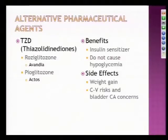Thiazolidinediones, say that five times. They've been around for years, probably close to 15 years now. And the first one was withdrawn from the market because of liver toxicity. And the two that we have left were rosiglitazone, and I put down the trade names because I think most people recognize trade names better than the generic, rosiglitazone, known as Avandia, and pioglitazone, known as Actos.